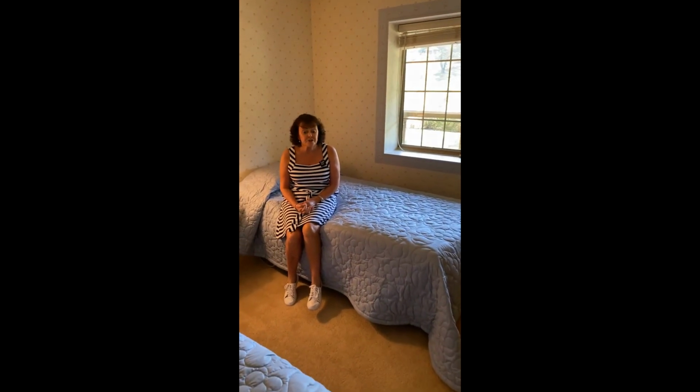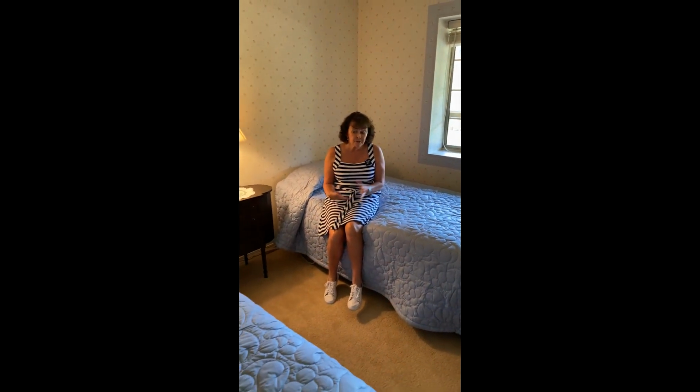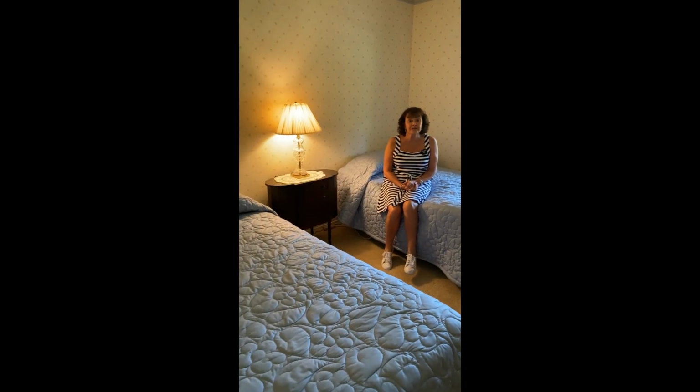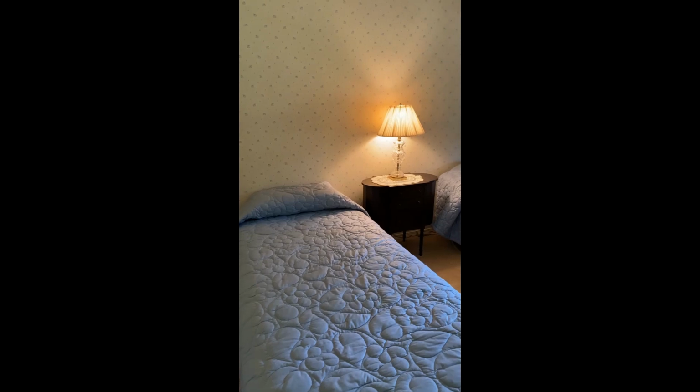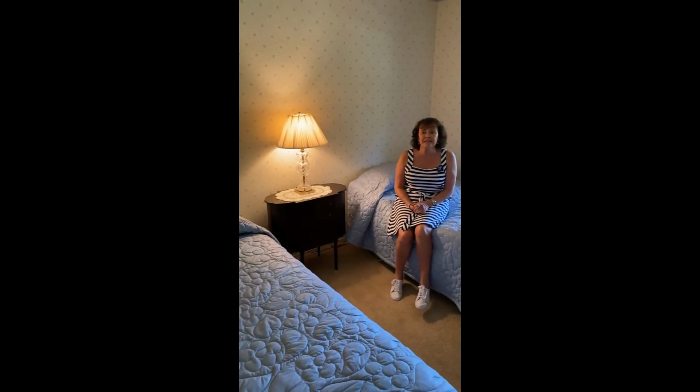So here we have 2 twin beds. And if we were to put these twin beds together, you know what they make? Put 2 twins together, they make a king. So we have plenty of room in this room. That's one of the things about this house.